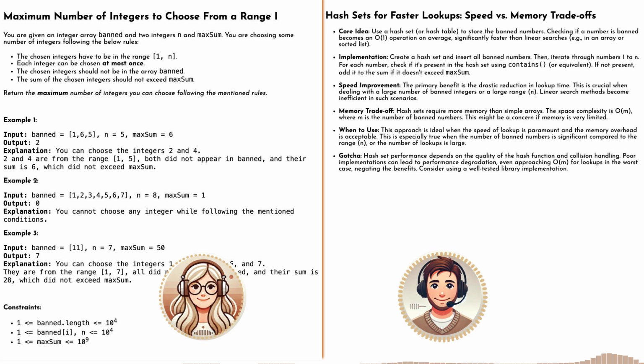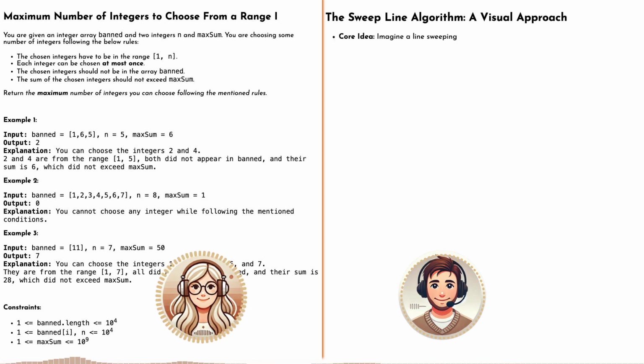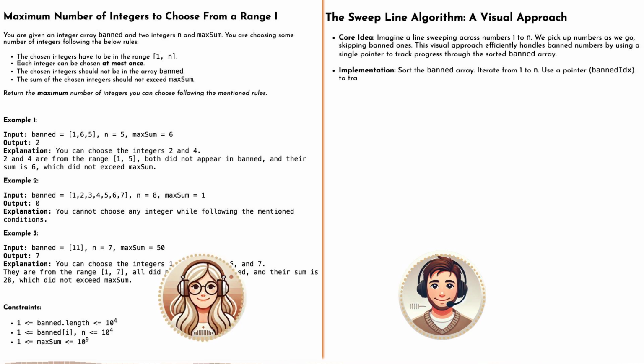All right, so we've got binary search, which leverages sorting for efficient lookups, right, and hash sets, which trade memory for speed. Both approaches have their strengths and weaknesses. Is there another way we could tackle this problem, perhaps a more visual approach? There is. Let's shift gears and explore a technique called the sweep line algorithm. Imagine a line sweeping across the numbers from 1 to n, kind of like a scanner. As this line moves, it effortlessly picks up the valid numbers and skips over any banned ones.